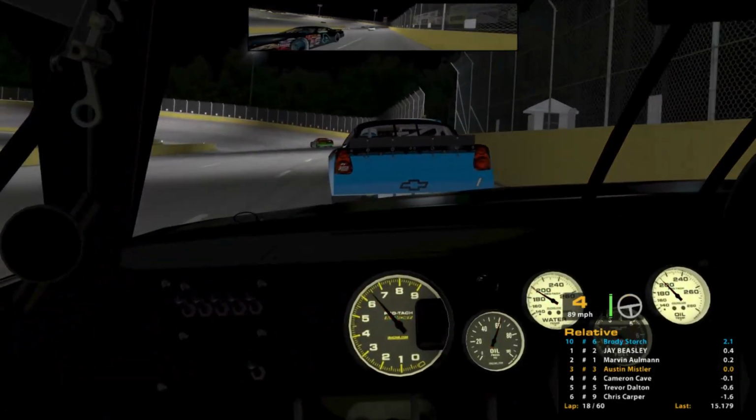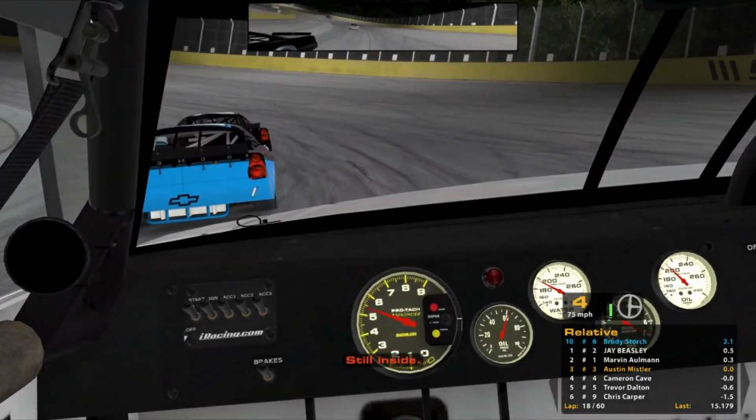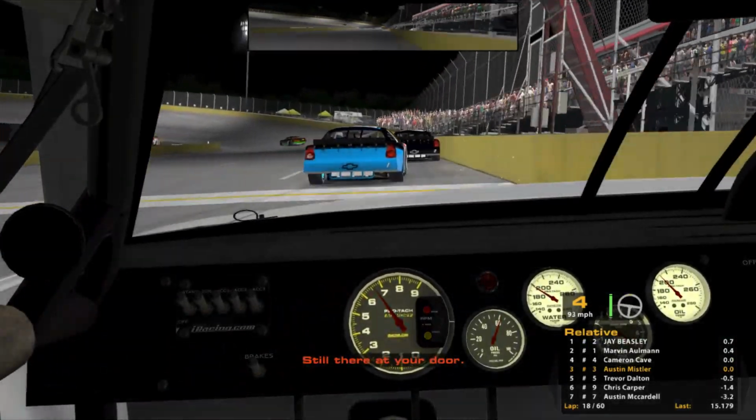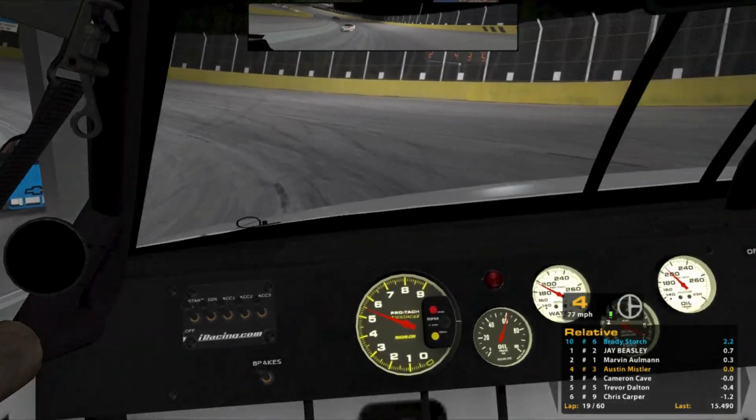Oh, 4 car had a really good run there. He had a really good exit. I pinched him down really hard. I almost got wrecked for it, because he comes up a little bit mid-corner, it seems like.